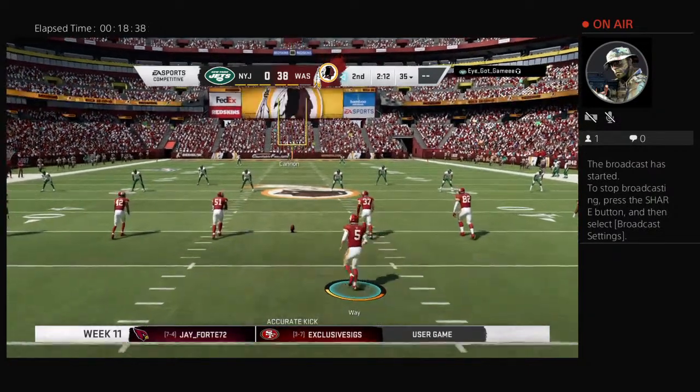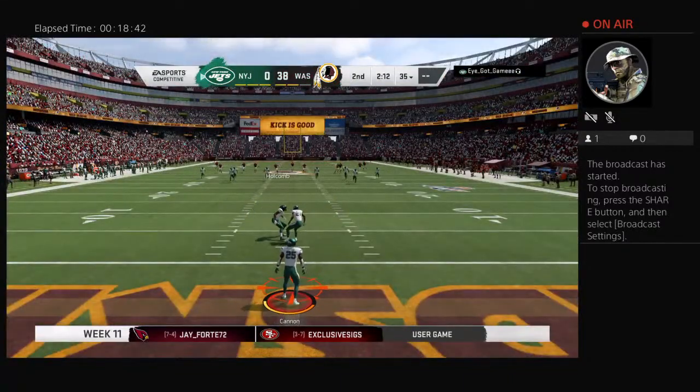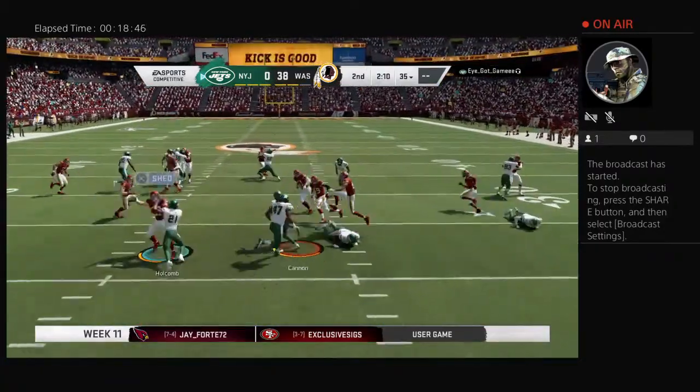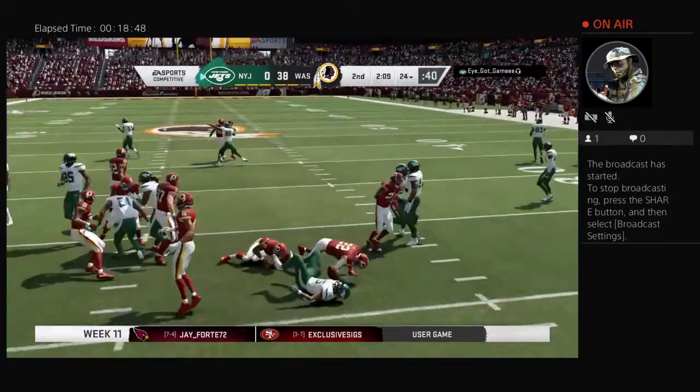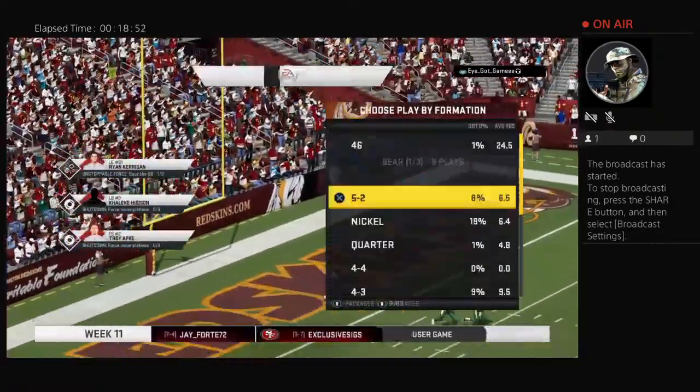Out is the kickoff unit as they run up and send this one away. This is fielded a couple yards deep. And he'll bring it back to just about the 25, call it the 24-yard line.